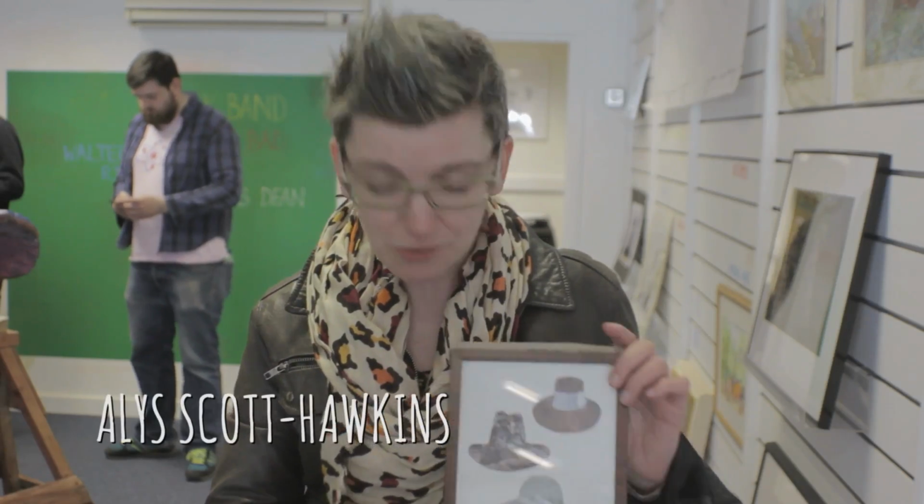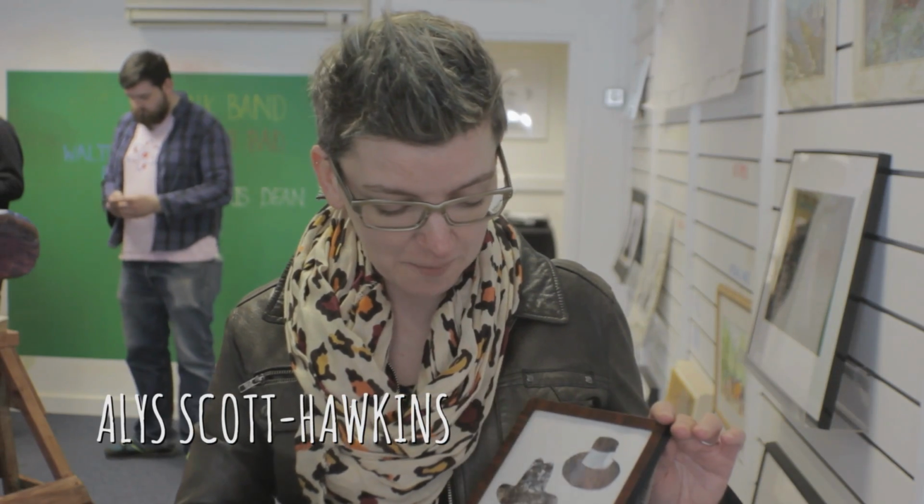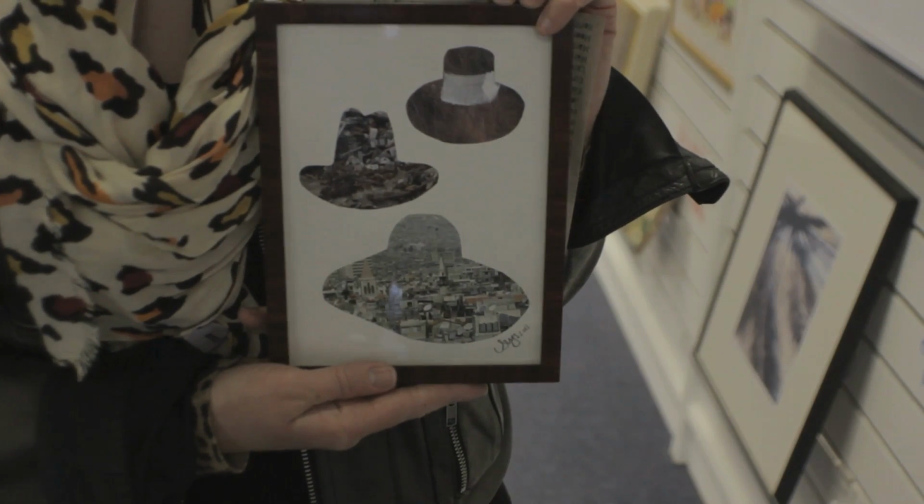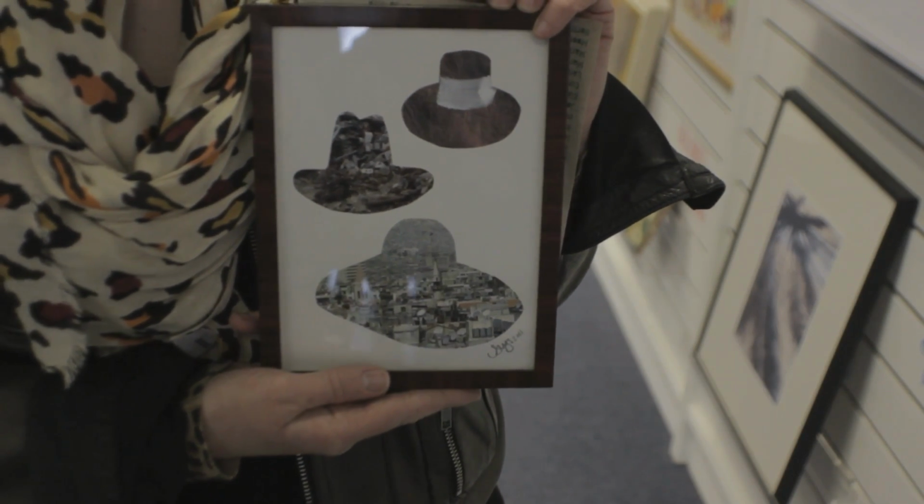I've brought this collage, which is called 3 Hats, and it's one of a series of works made from found paper from magazines. I pull photographic textures that I find out of glossy magazines and then bring them into the world of drawing by cutting out shapes.